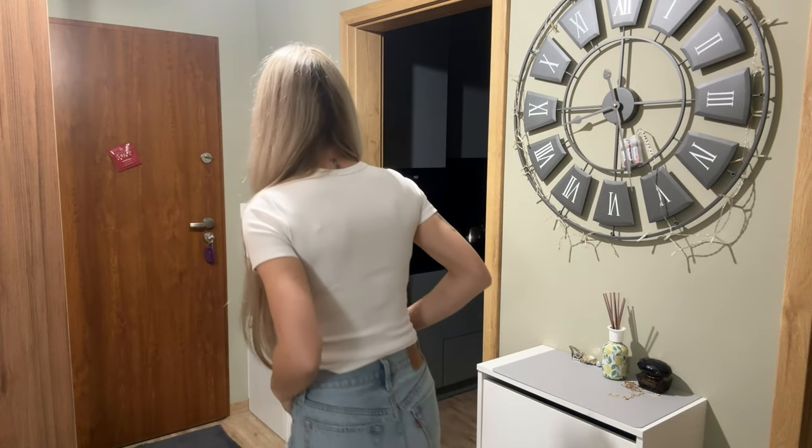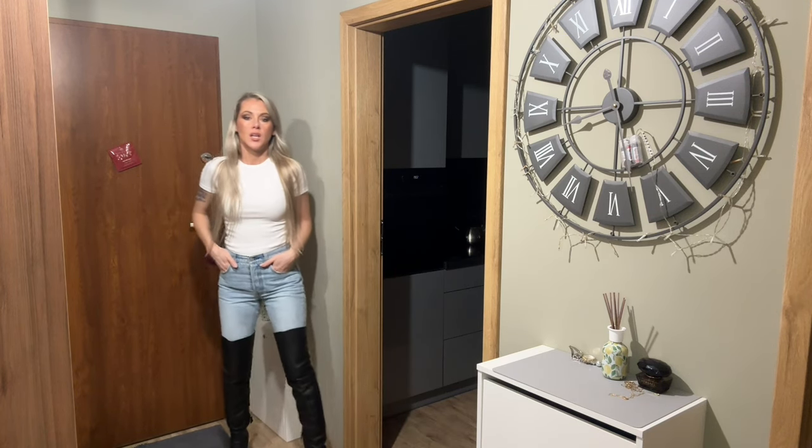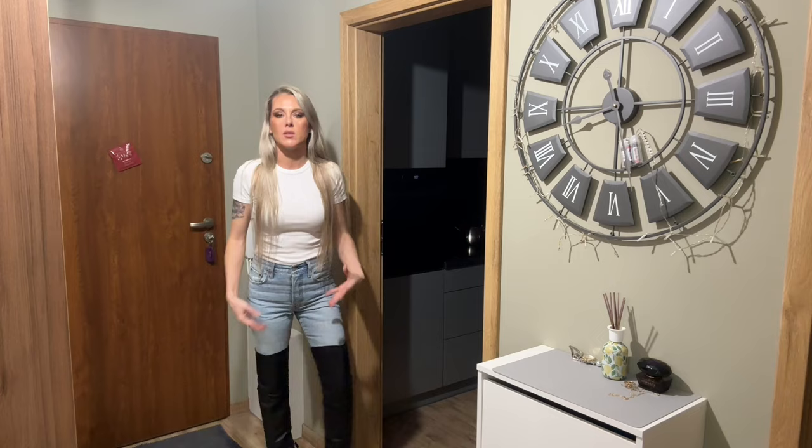So I change. I change into just a white t-shirt. And I don't know if you can see me. I will try. I also bought the Levi's jeans and the Cassidy boots, because they are nice and oversized. The jeans perfectly fit the boots.